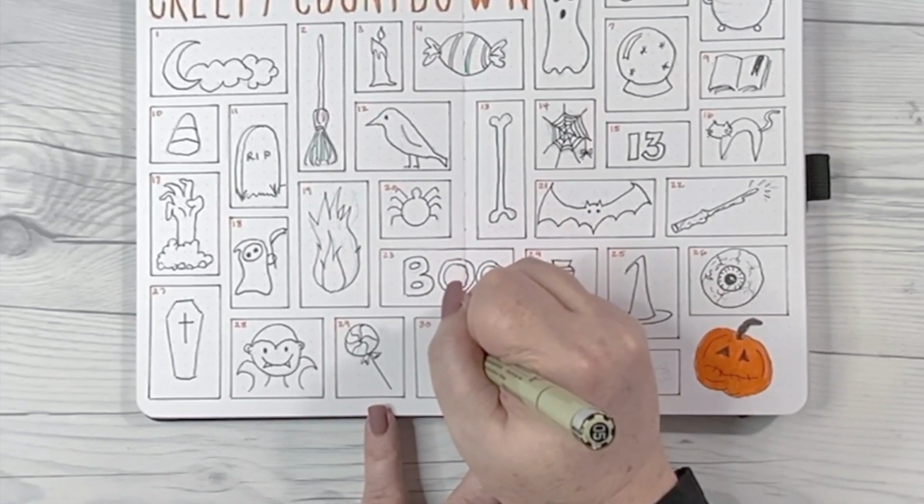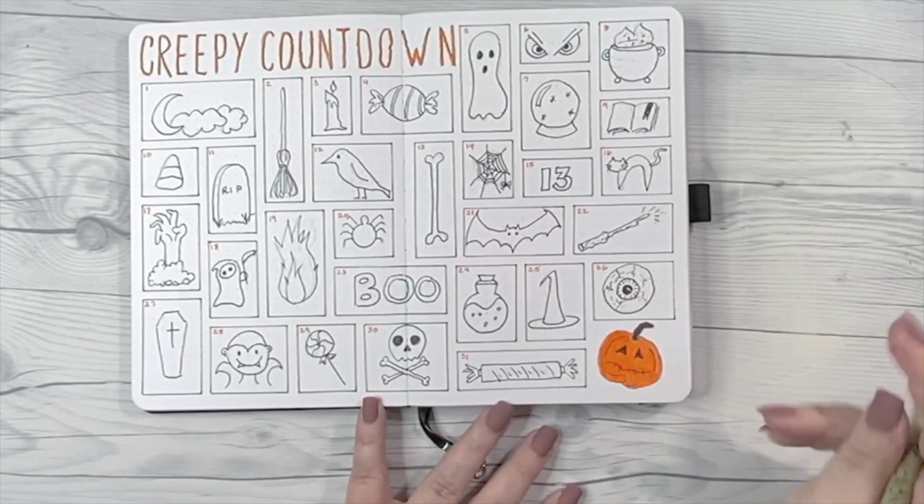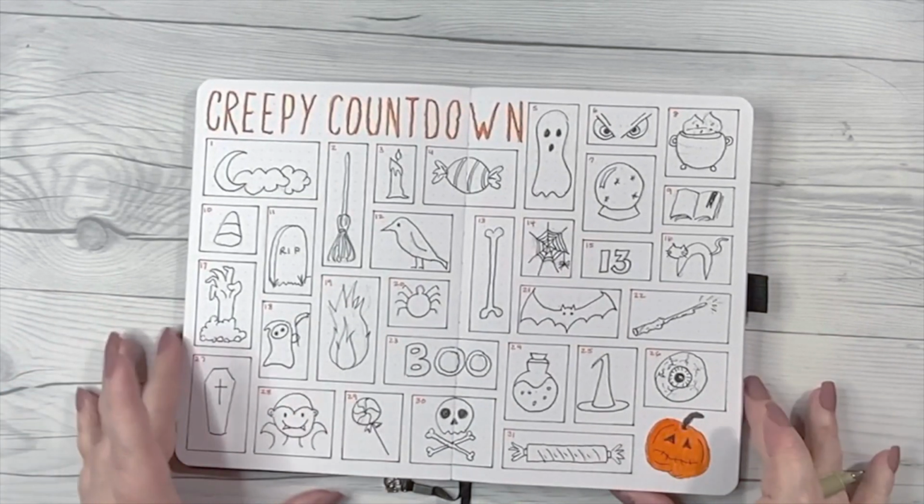For my own journal, I will then play catch up by using this like a coloring book and coloring in the doodles for October 1st through 9th. That way I can color one doodle a day for the rest of the month.